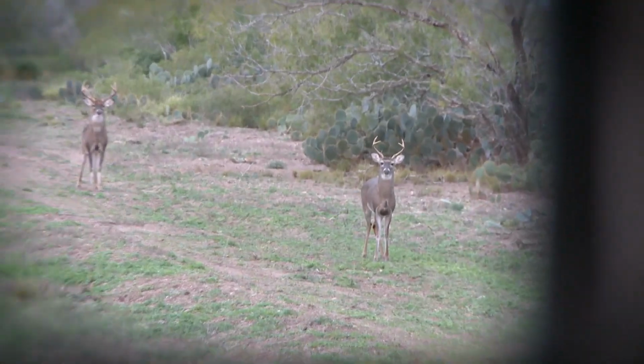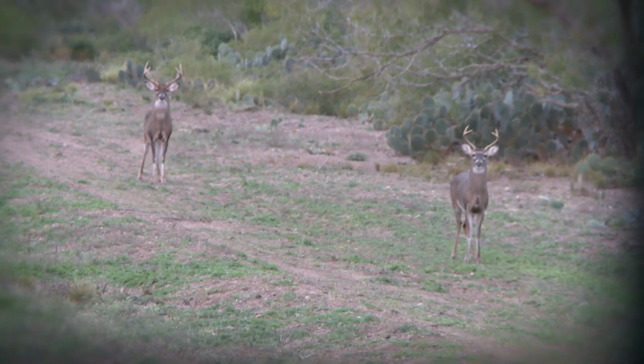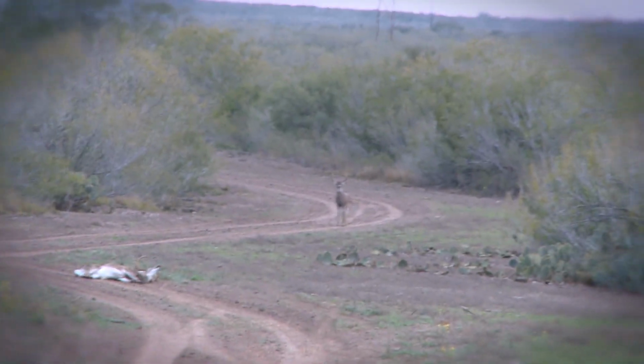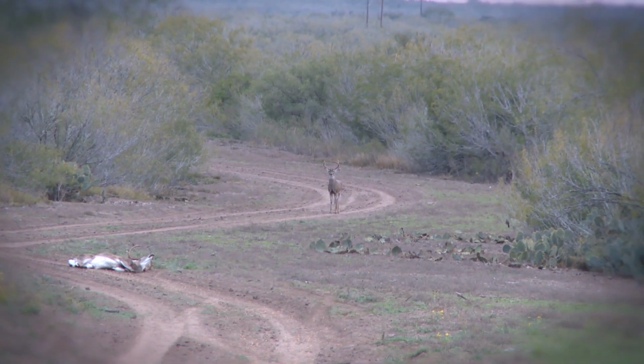He's not going anywhere. That's a cool deer. Yes, that little young guy. Another deer coming up behind him now. Yep, here it comes. What is that? Another buck? Another buck. Even that shot doesn't spook him like it used to. That deer's only 50 yards away.